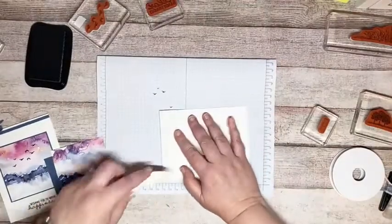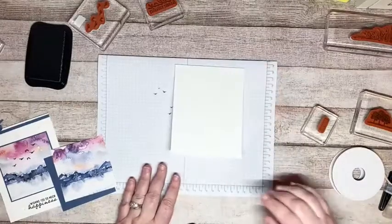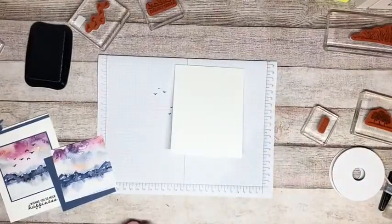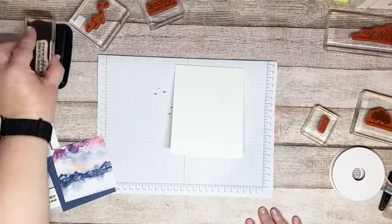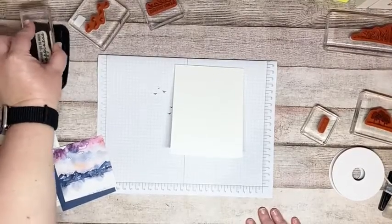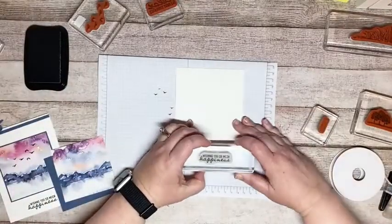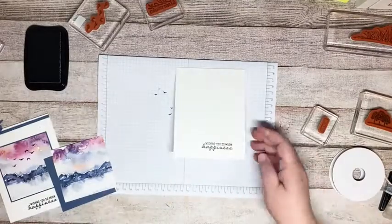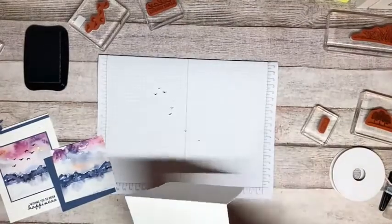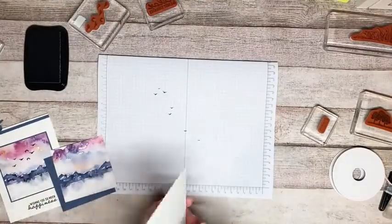And we're going to use our bone folder. And then we're going to do Wishing You. I got to find it. There it is. Wishing you so much happiness. And we're going to stamp that down here on the bottom. Okay. I messed that one up. All right, let me do this.